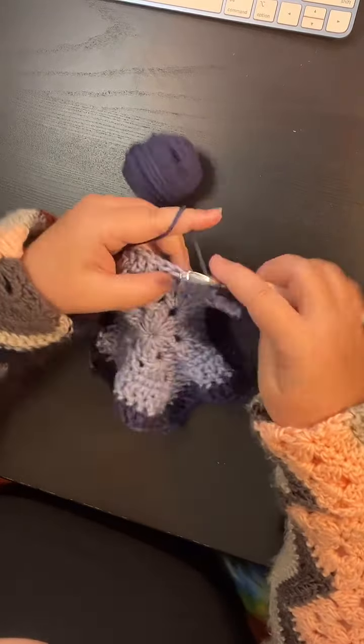Am I there? I am. I wasn't sure this dark purple was gonna make it all the way across this row. So that last one is a slip stitch. Okay, let's see, did I do it right? I should have 18. 1, 2, 3, 4, 5, 6, 7, 8, 9, 10, 11, 12, 13, 14, 15, 16, 17, 18.